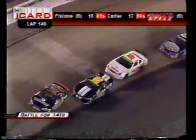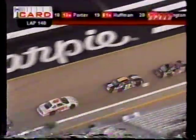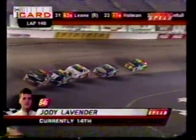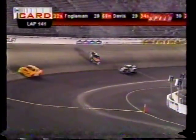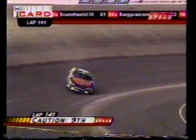There's Matt Carter in the 03 with Jody Lavender. Haven't heard much from Lavender tonight. Didn't qualify well at all. Fighting for 14th. Back there's Chase Pistone, who brought out the caution a few moments ago in the 40 car. He and Ken Butler together again on the racetrack. And Lavender has to back out of the gas. He's got a problem, and Michael Rich is up in the wall. Rich spins and backs it in with 9 to go.